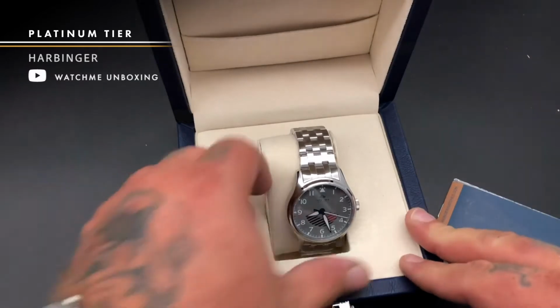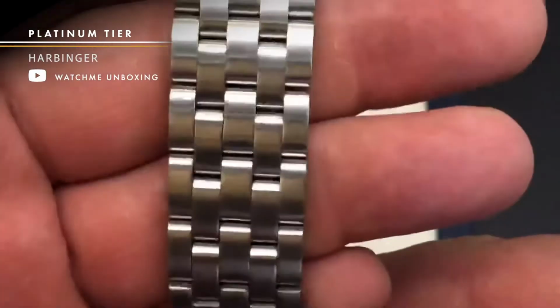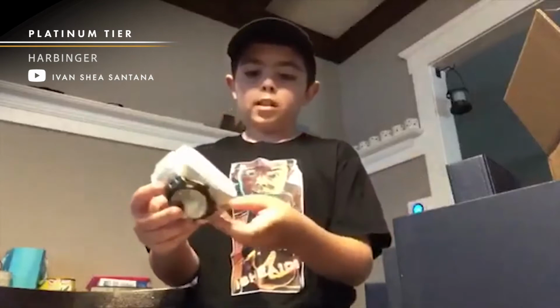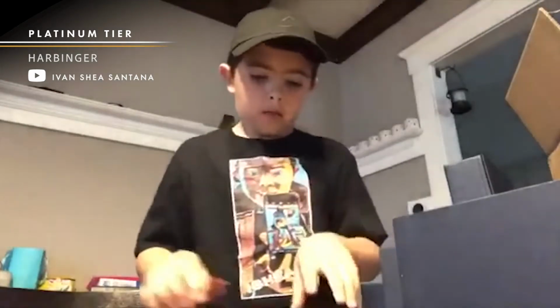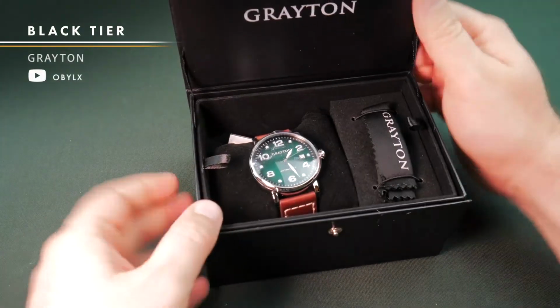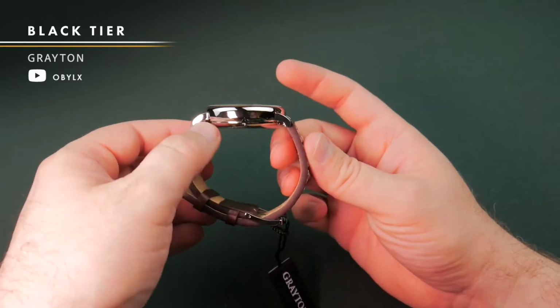It's like a different model, which is great, but the bracelet looks nice, like the clasp. I know that these are extremely great watches. Harbinger, the centerpiece of this case, the watch itself. So I definitely like it a lot, and I hope he likes it. And that is a very attractive looking piece. I like the barrel design.